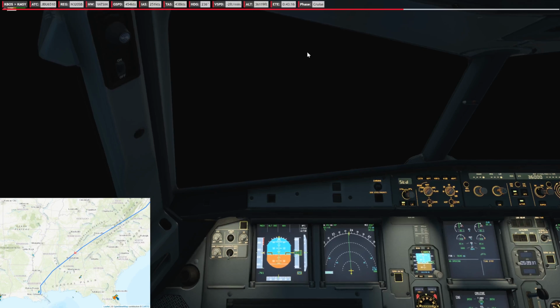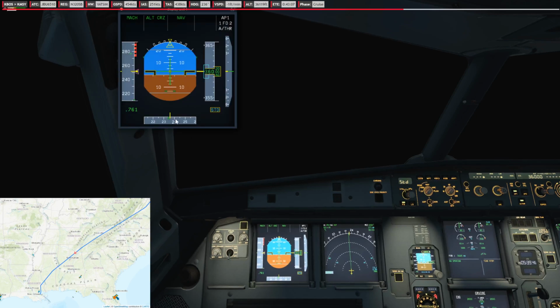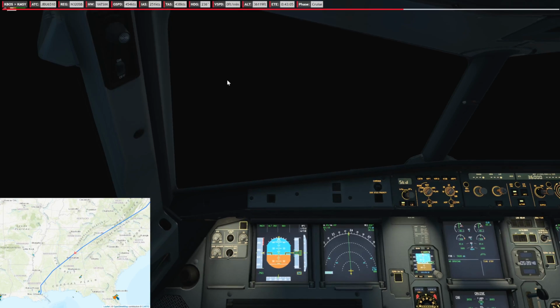Oh my, I finally see my top of descent. By the way, what Mach are you going? 0.7. I was going at 0.78. Now I'm at 0.76. Okay, I'm doing Mach 0.777. Oh, nice.